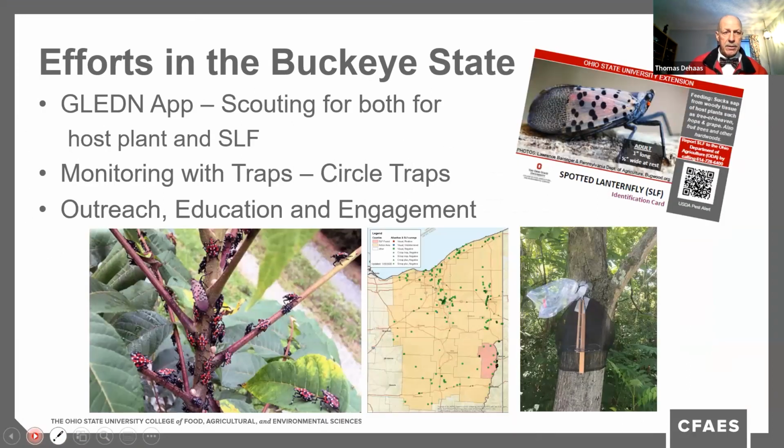There is an app for that, the Great Lakes Early Detection Network app. You can use that to spot. The monitoring is a circle trap. The problem is that they have not found a good pheromone as to what will attract the spotted lanternfly.